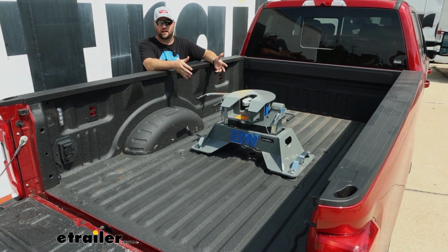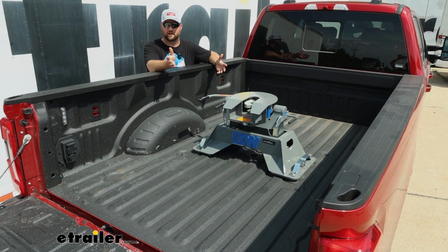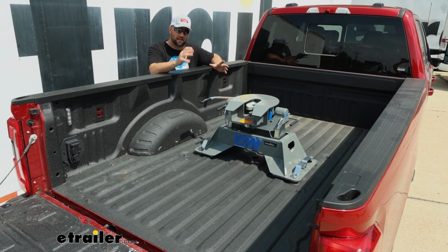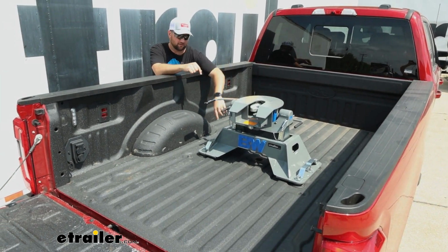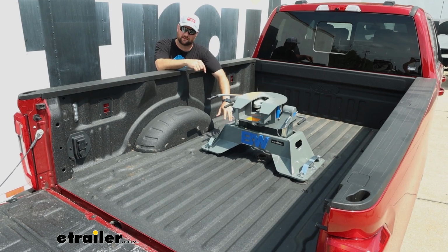And when we're doing test fits of hitches like this on trucks, we like to tell you how it's going to interact with the truck. And obviously this is going to fit in most of your Ford factory puck systems, but specifically in the bed of this truck, it's going to fit in the exact same footprint as your puck system, so it's not sticking out any further.